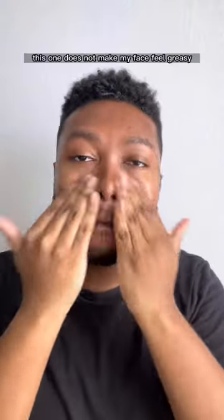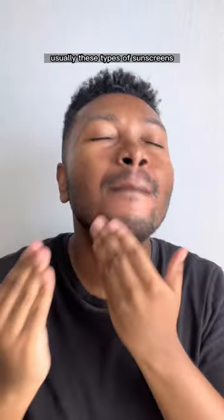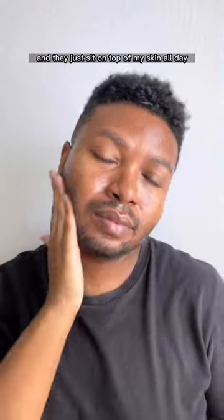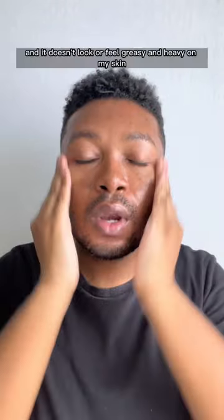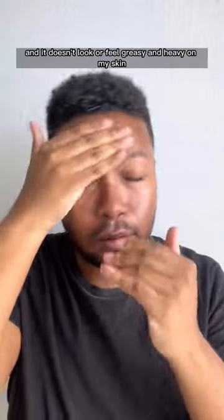But I love that this one does not make my face feel greasy. Usually these types of sunscreens feel really oily on my skin and I feel like they don't absorb and they just sit on top of my skin all day, but this one really sets down to a nice natural matte finish and it doesn't look or feel greasy and heavy on my skin.